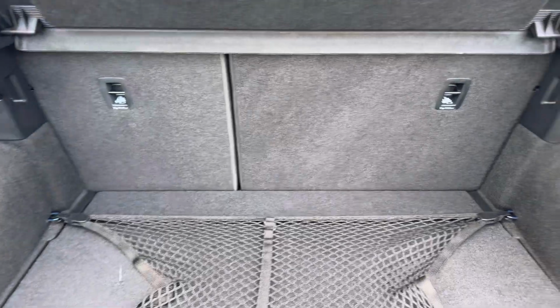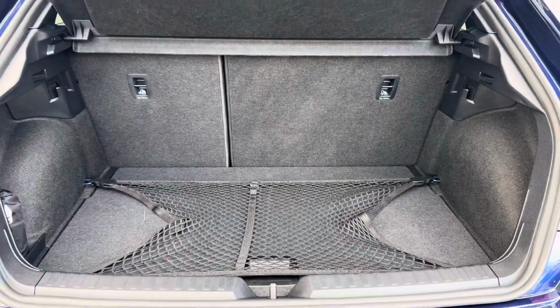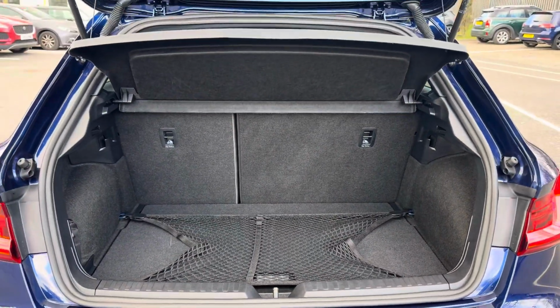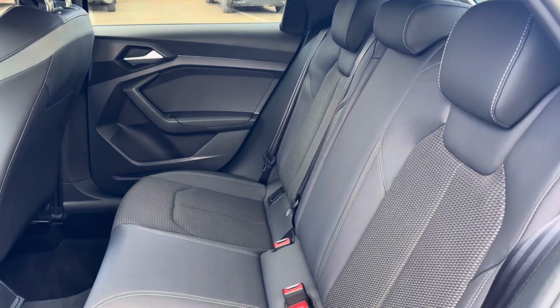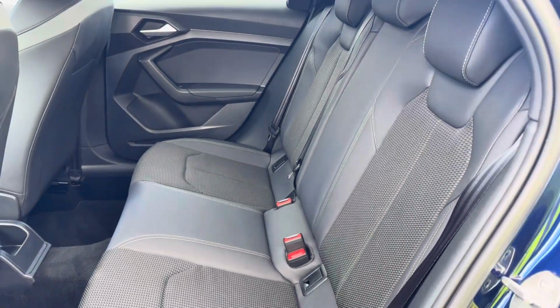This is alongside a spacious 335-litre boot capacity for all your travel essentials, so you'll be covered whether it's a family day out or weekend road trip. In the rear, you'll find a luxurious part leather trim for that premium look and feel.